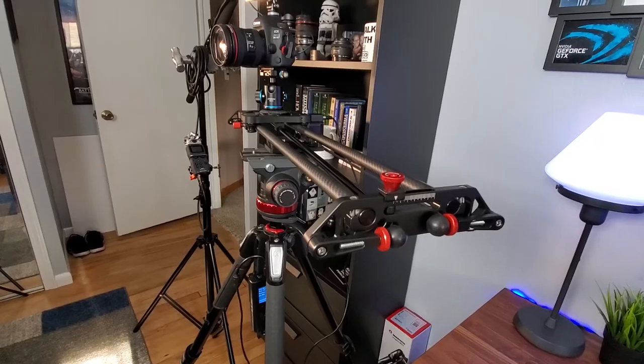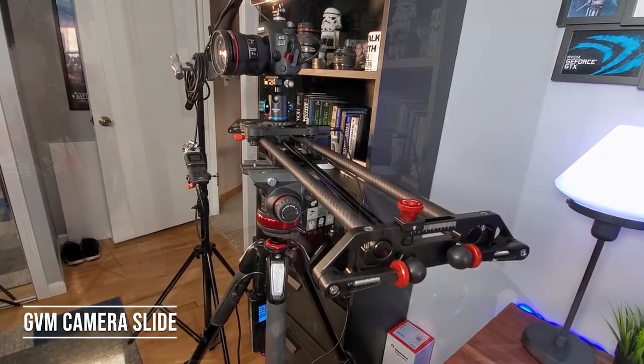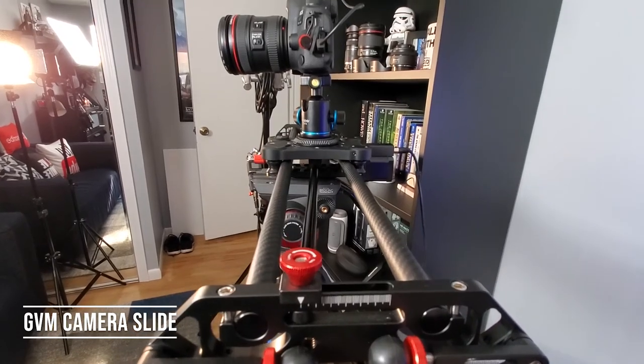That is my studio, and yes, it may look small to you on camera, it's even smaller in person, but I wouldn't have been able to give you these shots without one of my best purchases I ever made, and that's the GVM camera slider in carbon. And I tell you what, I use the heck out of this thing. And I will leave you guys all the links down below for all the equipment that I'm talking about today.